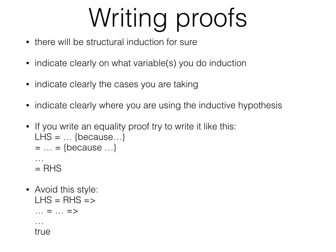Writing proofs, there will be structured induction, that's for sure. We spend a lot of time on structured induction. And for structured induction, the important thing is to indicate clearly that you know what you're doing. So say explicitly on what variable or variables you do the induction. Indicate clearly what the cases are that you are taking: the head, the tail, the empty list, and so on. Or if there's a tree, what the cases are. And also indicate clearly where you are using the inductive hypothesis.